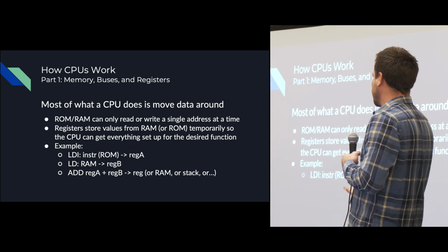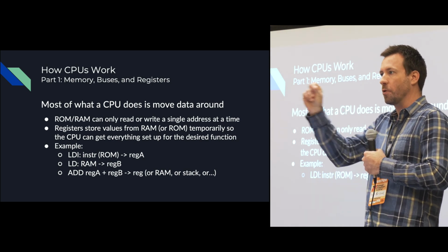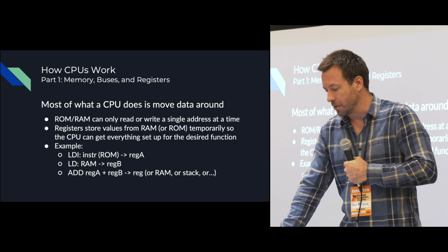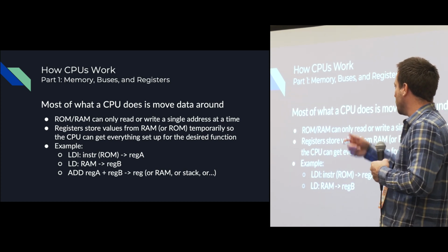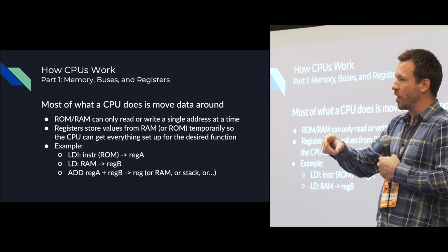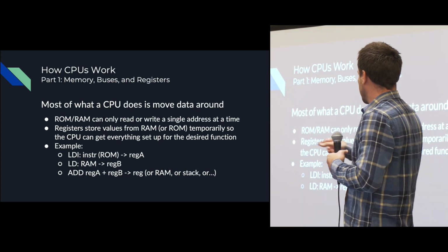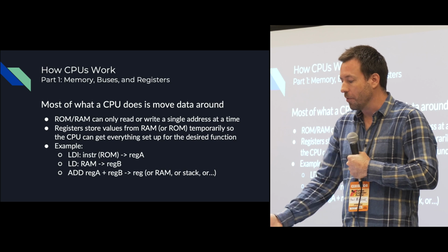If we're going to do an LDI instruction, that's load immediate, meaning we're going to put some value that's hard-coded in our program and store that value in memory. To do that, we're going to put this value into a register. So for an LDI instruction, you first have to go to ROM, get the value out, and then put it in the register. That's pretty easy. But if you're going to load a value from your program and put it in RAM, like I want to put a static value in my program and stuff it into a peripheral which is memory mapped, well, now you need a register because you have to put something from RAM into the register, and then there are other instructions that you might have to do on those registers.